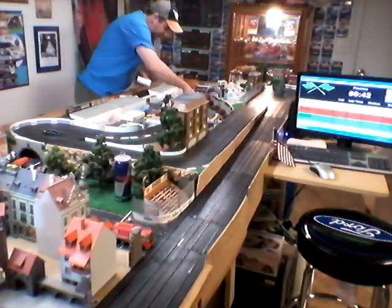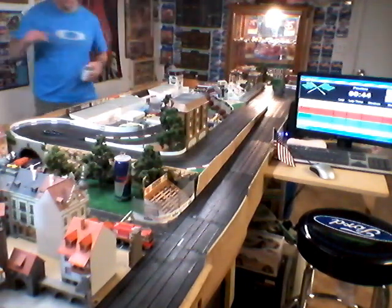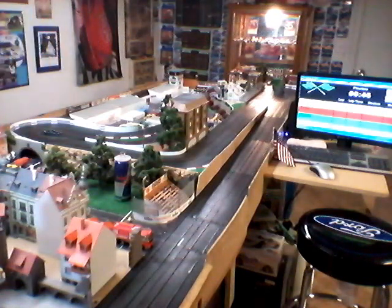Now, what I'm trying to do for you guys here is to show you what you can do with this car without having to change the stock traction magnets. If you guys run a stock class, but you're allowed to change your rear tires and wheels, that's kind of what this is aimed at. So let's take it for a spin here and see what we get.